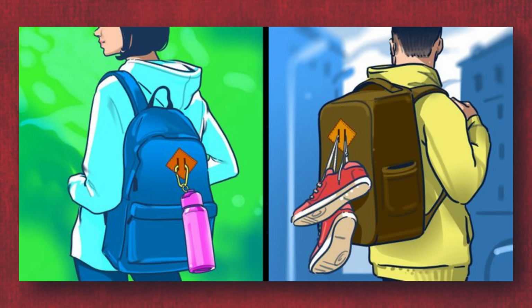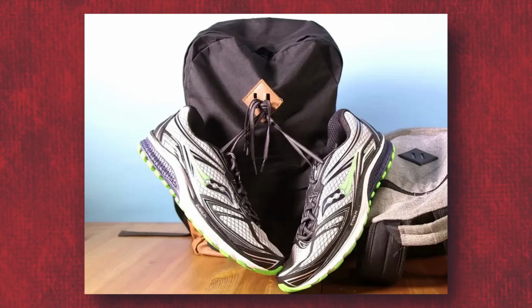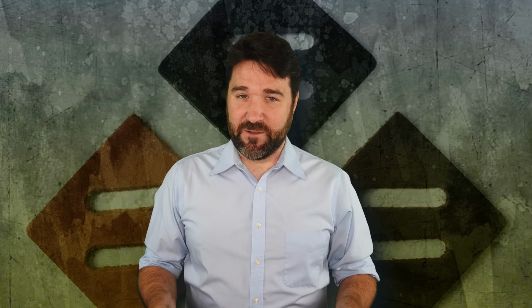These are called lash tabs, and they're designed to pass a string through to make it easier to carry extra gear. Lash tabs were originally used for outdoor backpacking, like hiking and camping. Now, new generations of urban backpacks feature them too, partly because there's a trendy retro look to the feature.